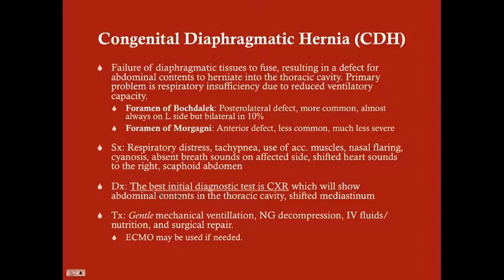Right. So the best initial diagnostic test for a congenital diaphragmatic hernia is chest X-ray, but really you're just taking an X-ray of the baby, and that'll show abdominal contents in the thoracic cavity and the shifted mediastinum, pushing your heart over to the right. What do we do for treatment?